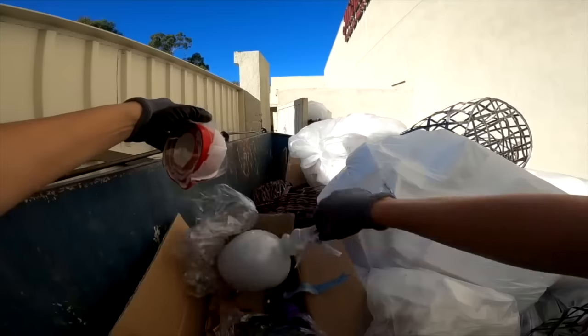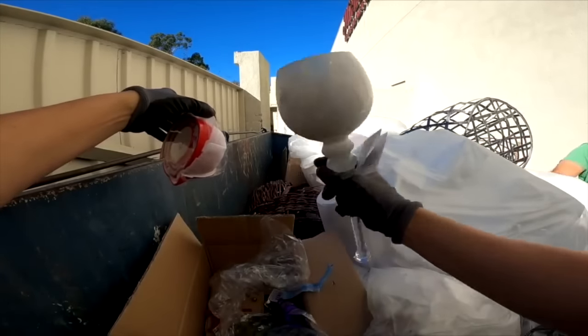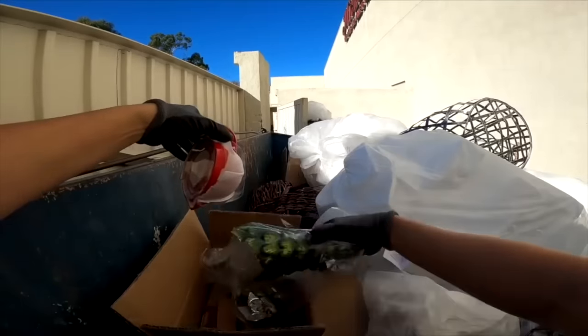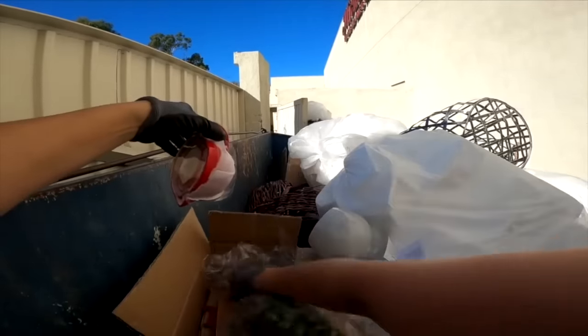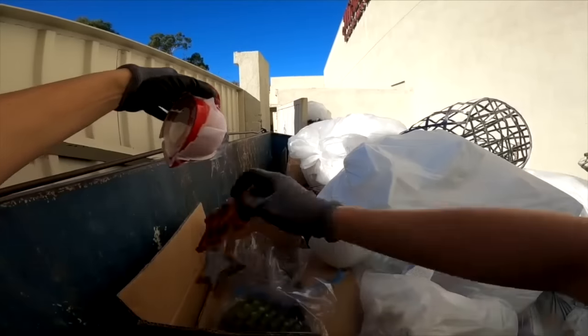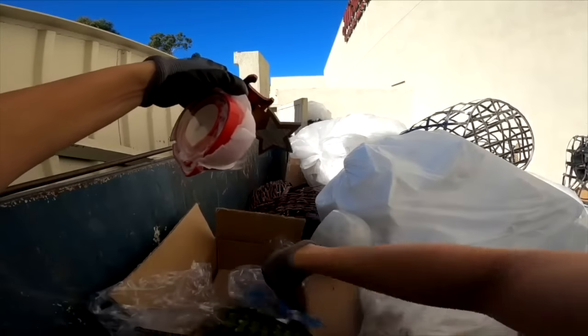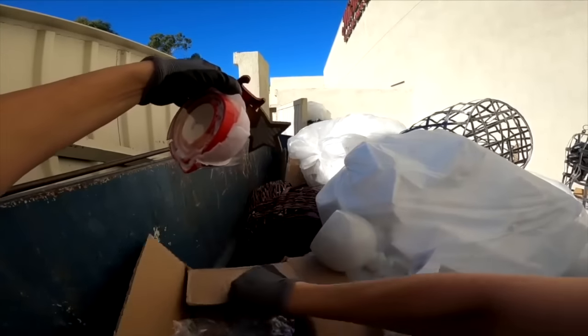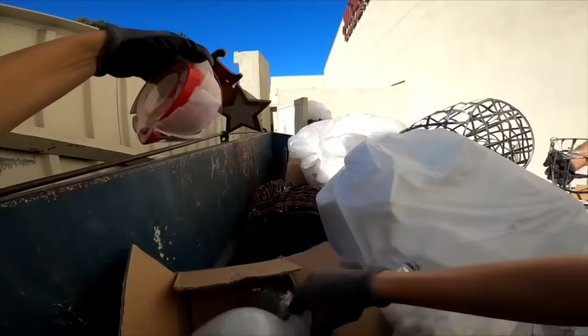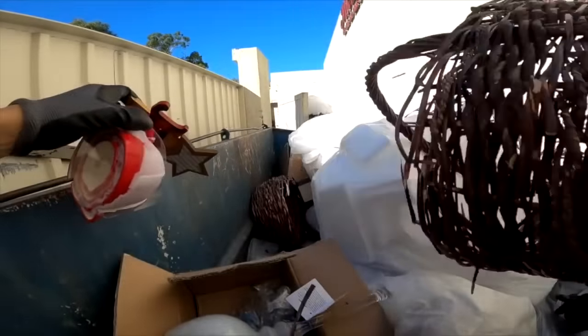What is this? Oh, it was pretty. That was pretty, but I don't know how I could get that to stand up. I guess that's a no. It's broken. No. I better keep this because it might go to the top of that one that we already grabbed. Okay, so this is garbage. What a shame. These are just destroyed.